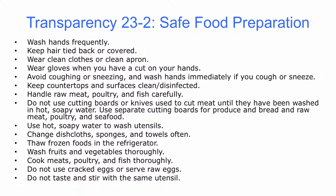Always wash the fruits thoroughly. You want to cook the meats, the poultry, and fish thoroughly. Never use cracked eggs or serve raw eggs. I know Rocky the boxer does it, but that doesn't mean you serve it that way. Make sure it's cooked well. Don't use the same utensil that you use to taste something and then use it to stir.